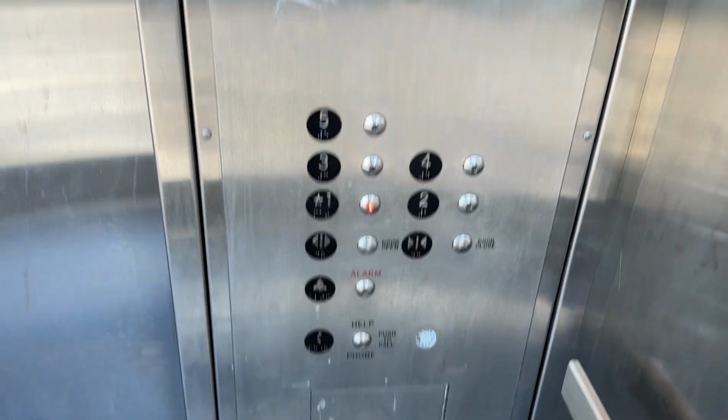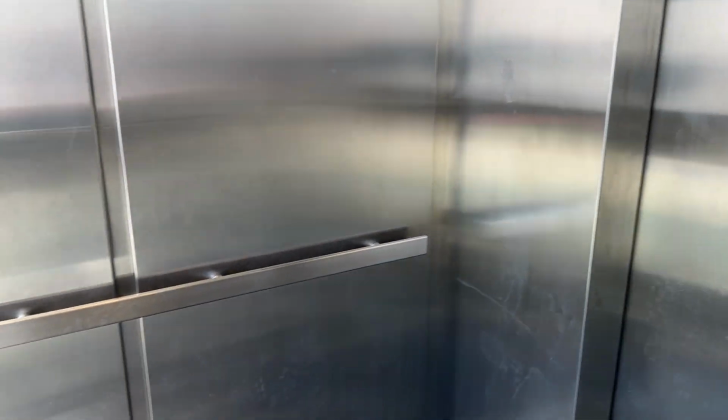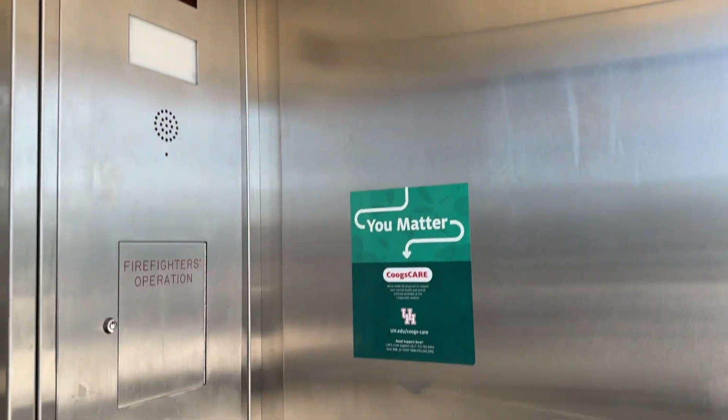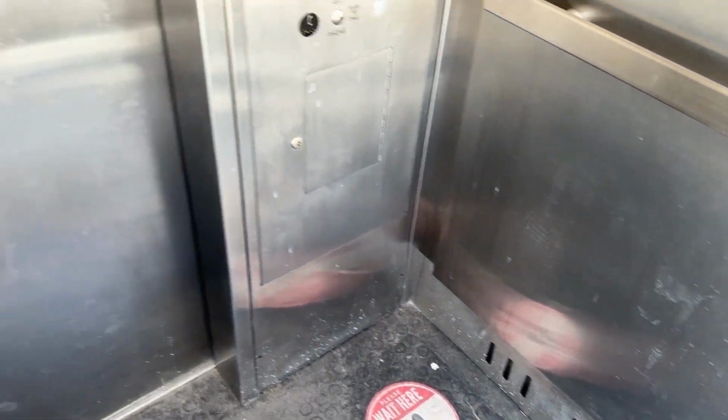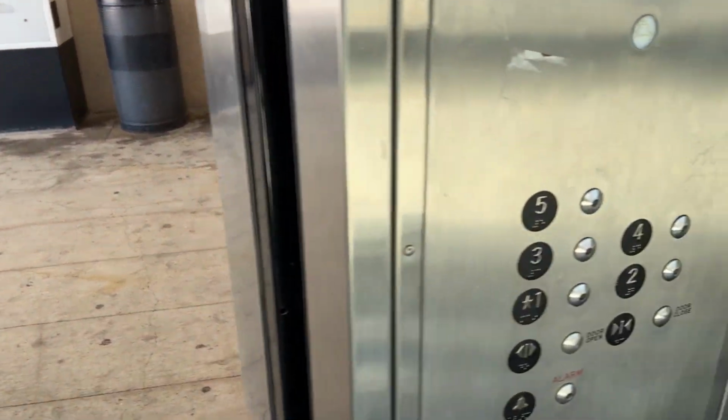Your fixtures. These were obviously modernized. I mean, the fixtures were definitely replaced. Oh my gosh, look how slow this is. That is one of the slowest leveling that I have ever seen in my whole life. Goodness, that took forever. Anyways, I'm gonna send this up.